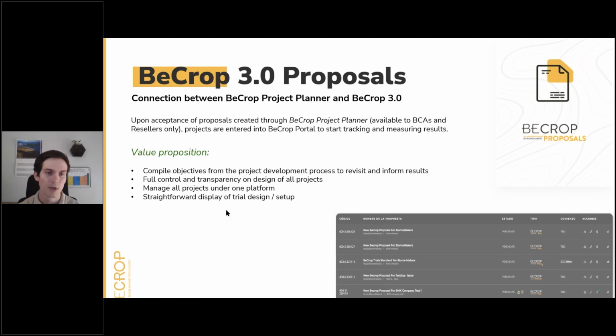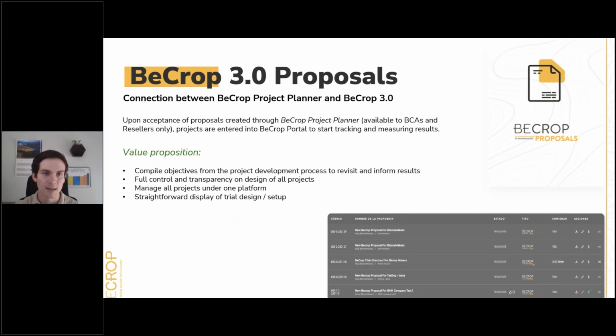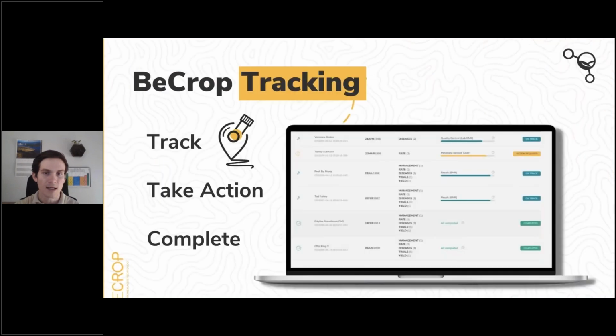So each proposal comes along with a simple diagram breaking down the trial design, if it's a trial looking at treated and untreated, or if it's a BeCrop test project, looking at informing management practices, yield or diseases. It allows you to look at what specific parcels or zones or blocks will be sampled within the project. So overall, just keeping everything in one place and making it easier to keep track of projects as they proceed. Next, the BeCrop Tracking.